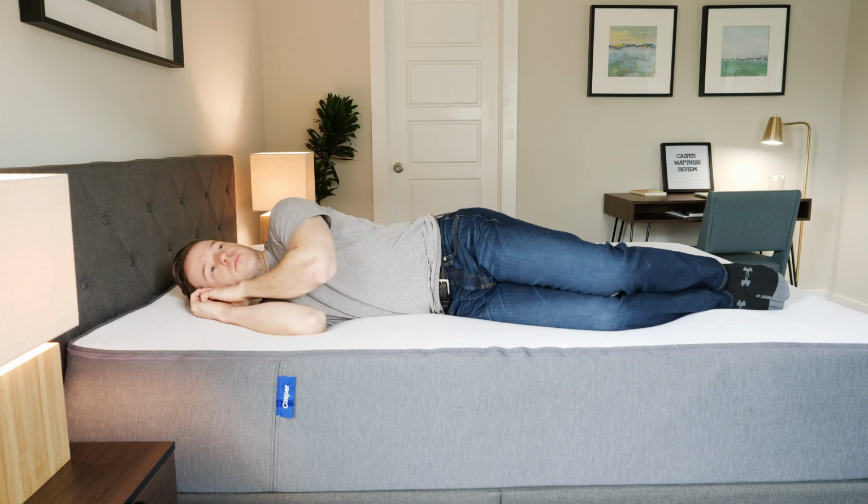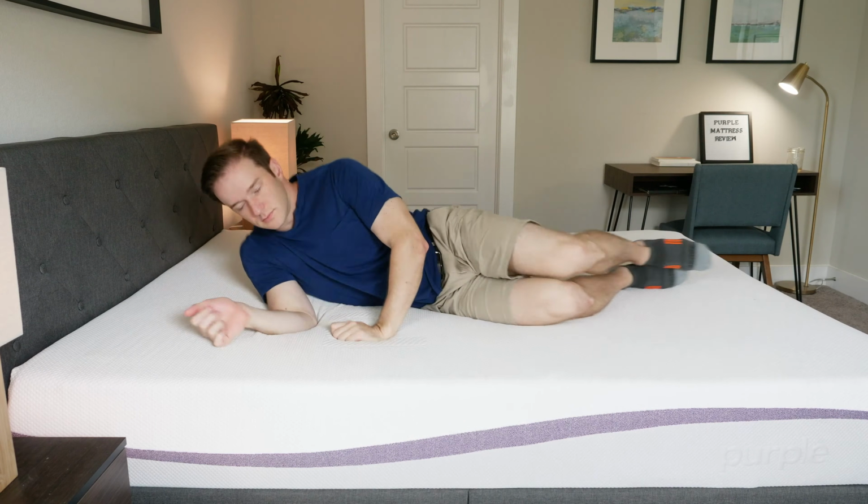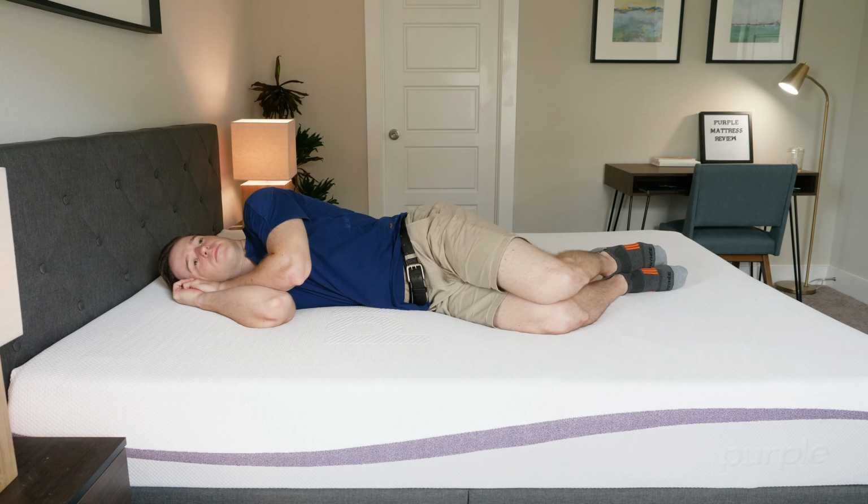Switching on to my side now, on the Casper, very good match for me there, about a 6 out of 10 firmness, a little bit softer than average, very good pressure relief overall. And then switching to the Purple, it's a pretty good match for me there. I do feel a little bit of firmness. I don't think I quite get that gel to collapse underneath my shoulders and hips as much as I would if I were a bit heavier, so that's something to note. Probably prefer the Casper for side sleeping.